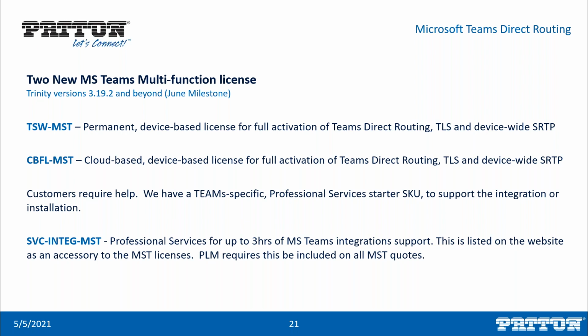The second way is through the cloud, and the cloud is very flexible in the way the licenses work. There's license pooling, and you can float your licenses across devices. I won't get into all that. But the CBFL MST license is the cloud-based feature license. So you only need one or the other. You don't need both. So the only decision you have to make is, do I want a permanent license or a cloud-based license?